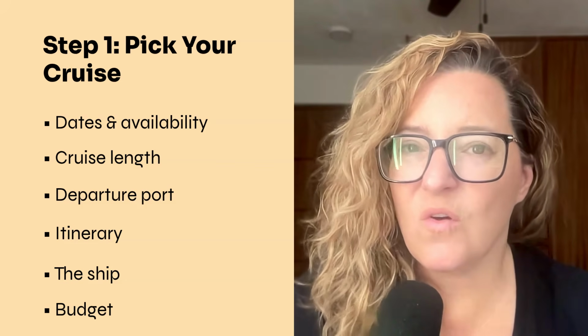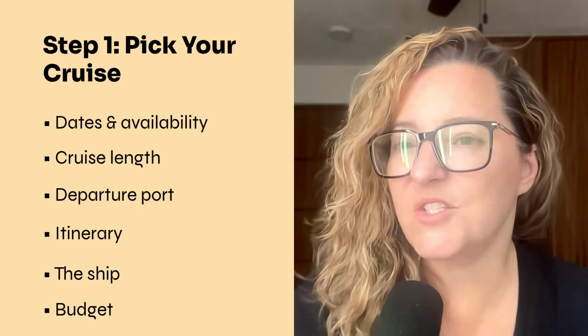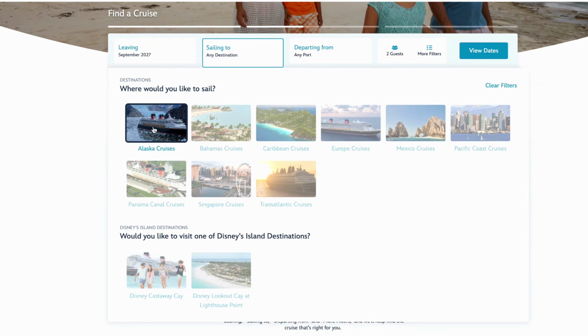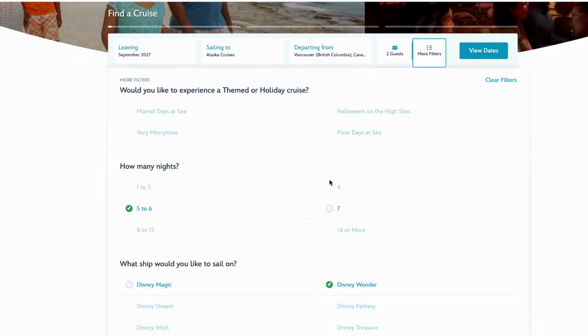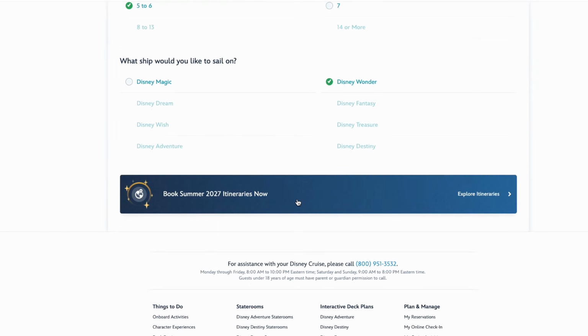So I would use all of these different criteria and factors to figure out your best cruise. DCL's website has a great filtering tool where you can put in a lot of this criteria that I've mentioned. You can put in the departure port, the length of the cruise, etc., and that can help narrow it down. And then from there, you can pick the best cruise for you to book.